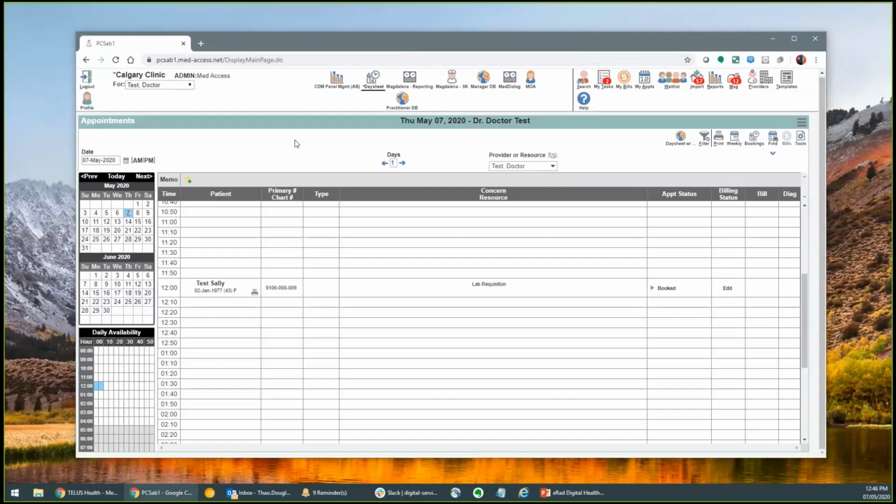So for this part of the demo, I'm logged in as a test doctor who's working out of a Calgary clinic and is seeing a test patient today. Essentially, what we want to show is the ability to push data from my MedAccess EMR into the BrightSquid interface, and then further interact with patients and get that content across, as Jeff was mentioning.